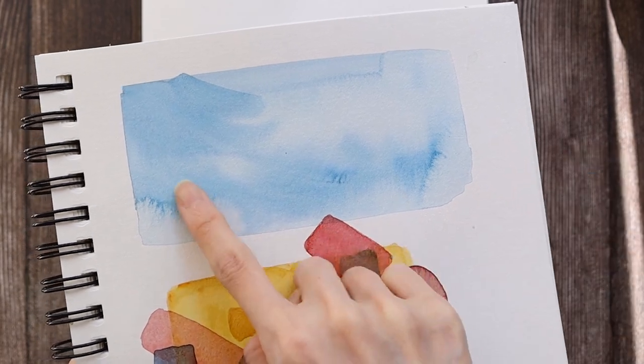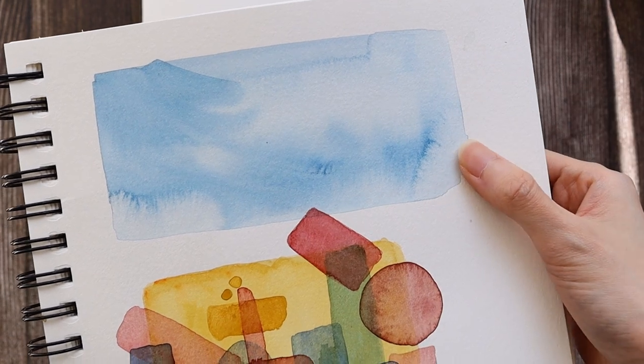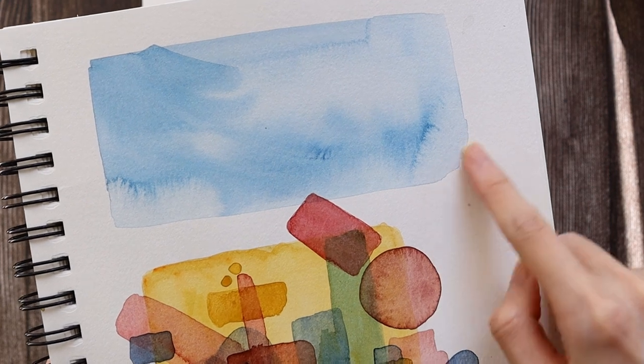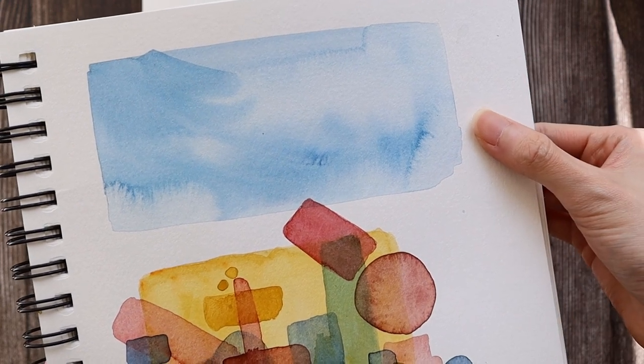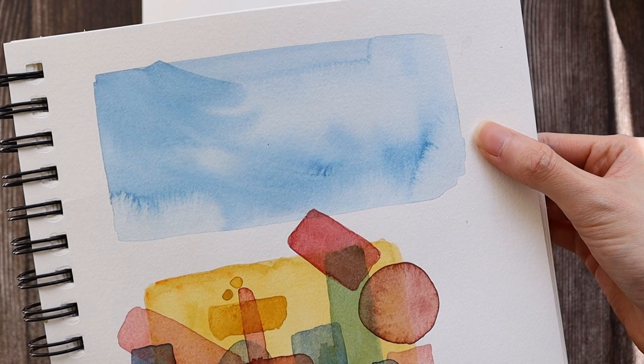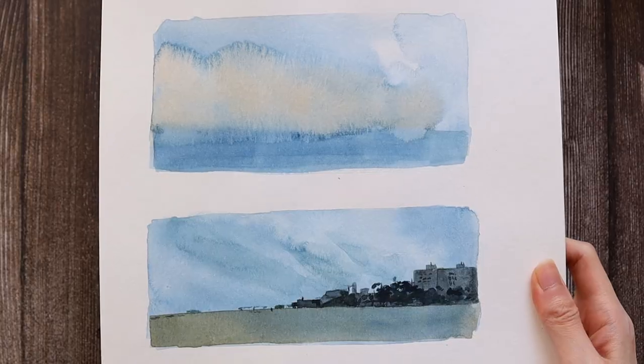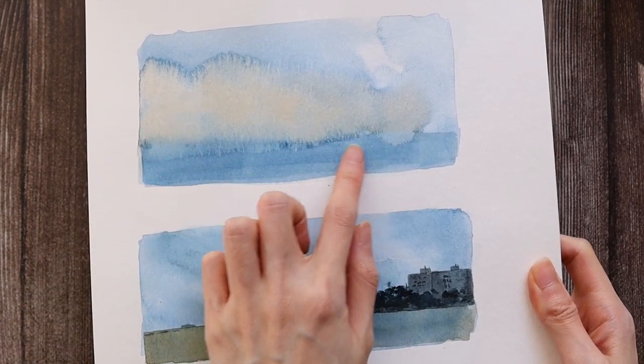Like here with Canson, I was trying to go for a striated cloud effect, but it obviously didn't work out. Parts of it ended up blooming, and parts of it dried earlier than the rest, and resulted in these hard edges. I tried the same with Strathmore, with similar results.